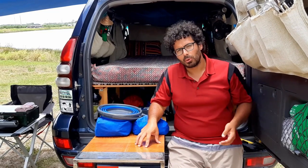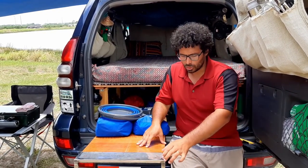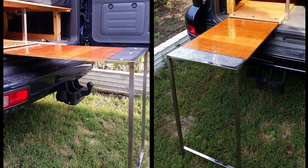This is a retractable tabletop that I installed myself. It goes all the way, slides inside there, and it has got this stainless steel stand to keep it more solid. It's quick and simple, you just slide it out, and we use it when we don't have the time to set all our camping layout.